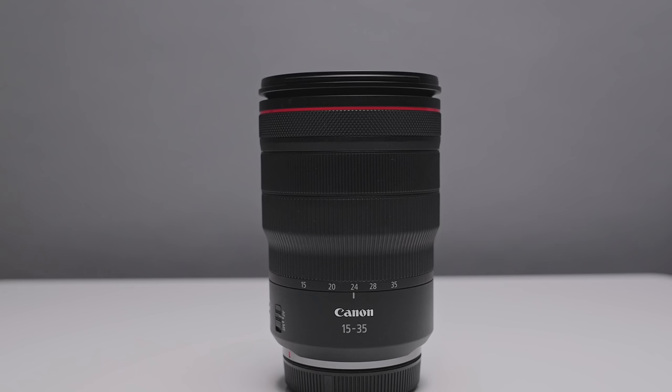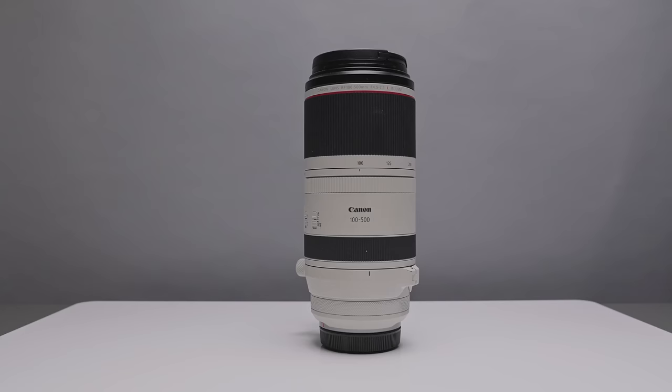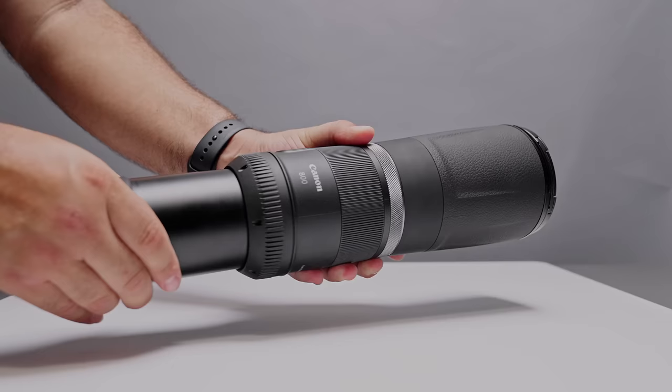So our lens kit consisted of four RF zoom lenses, starting off with our widest lens, the 15-35 f2.8. We also had the 28-70 f2, the 70-200 f2.8, and the 100-500 f4.5-7.1 L IS USM lens. Now the only prime lens we took was the RF 800mm f11 IS STM lens.